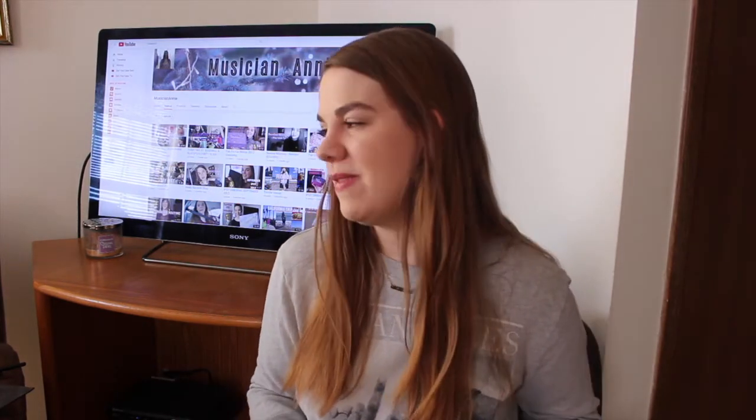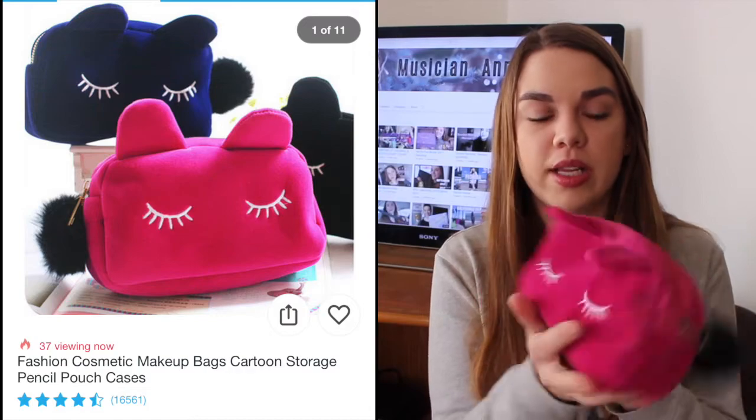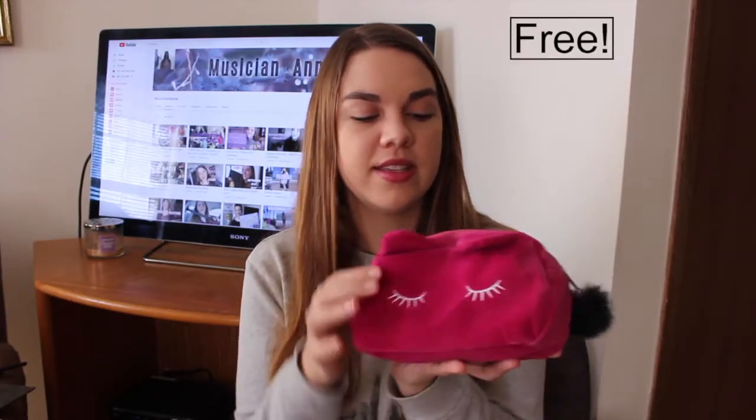And then the last thing that I purchased for this haul was this. This is actually probably one of my favorite things. I really like it. It's just this little makeup bag, and it's honestly a really nice quality. It has these little eye things and these little ear things, and this little pom-pom ball.